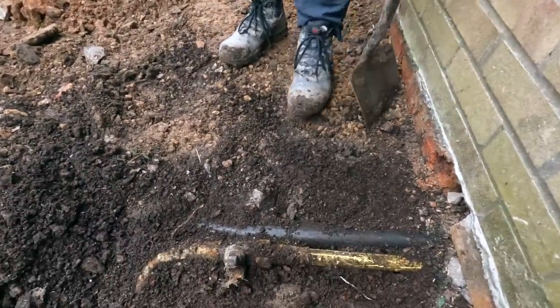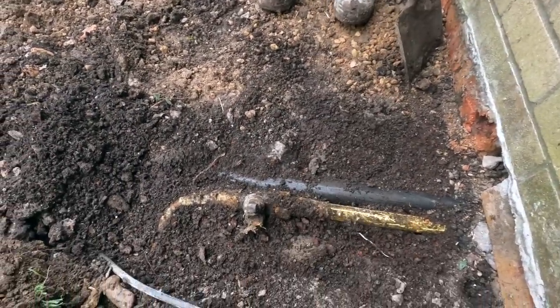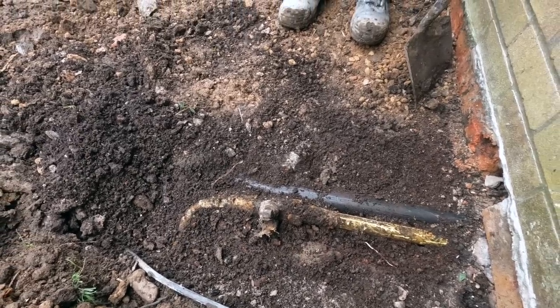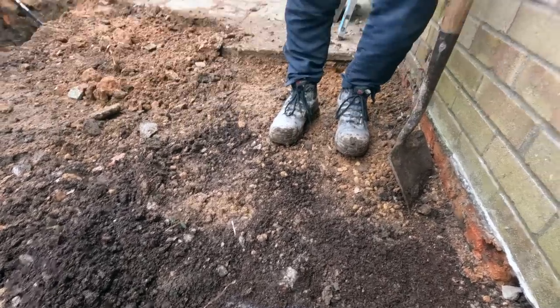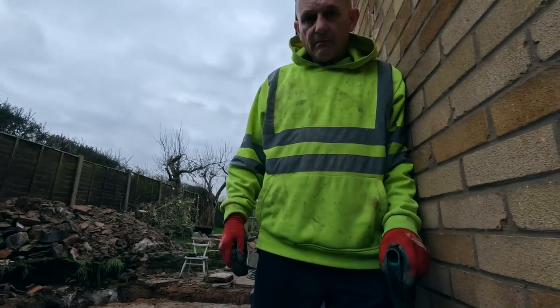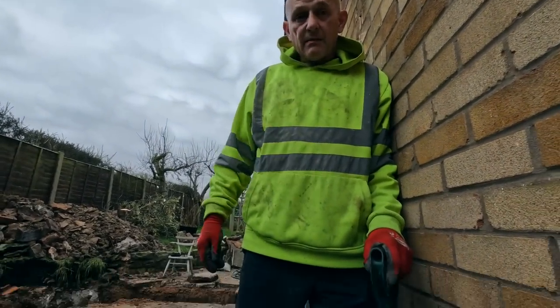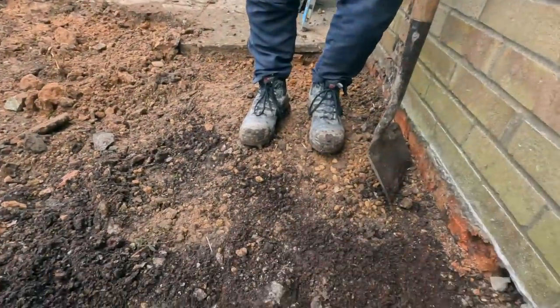It's like a cast iron pipe, so it's not even flexible. So something's going to need to be done about that, which isn't going to be cheap for the customer. Luckily, building control are coming out, so they can advise us on that. It might hold the job up, mightn't it, for us? It's not like extra expense. And then something like that happens.